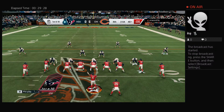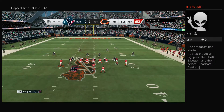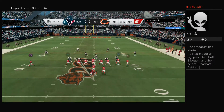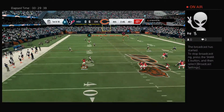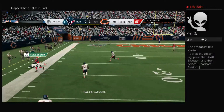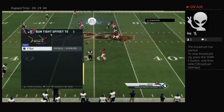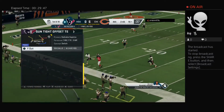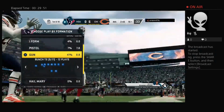On first down, it's Watson. Steps away to his left. That's caught inside the 20. And they'll have it in the red zone before he crosses over out of bounds. That one nearly 30 yards, 29 officially.